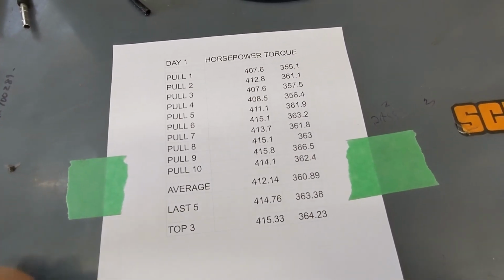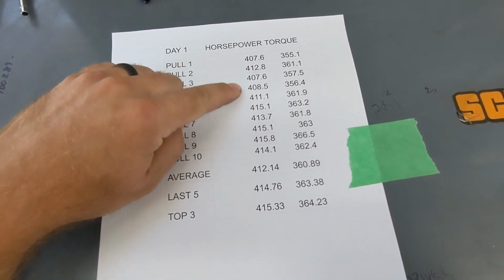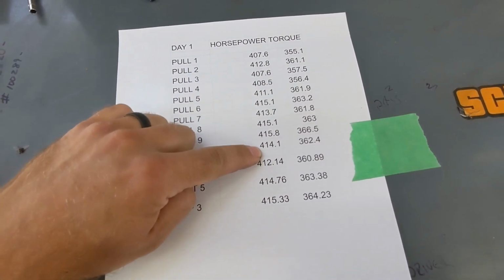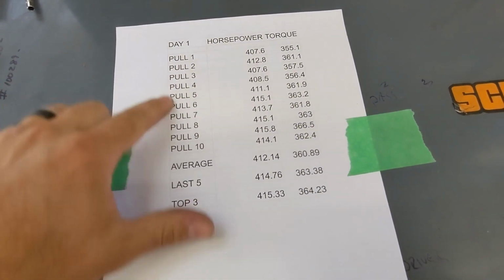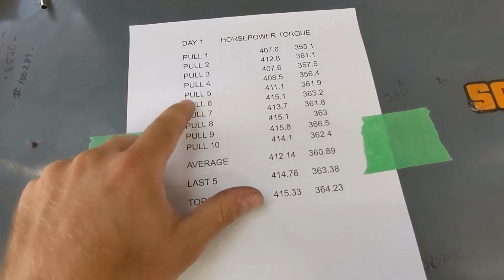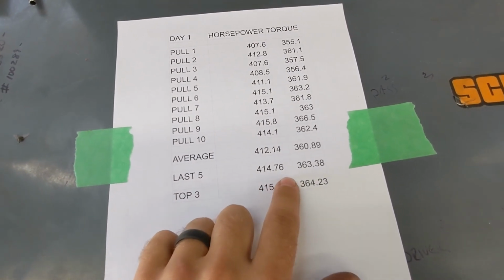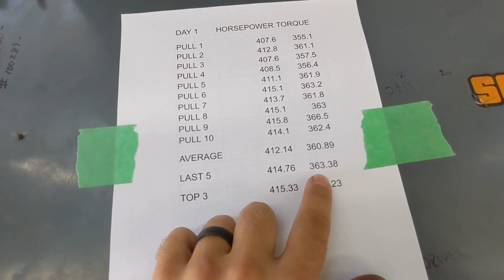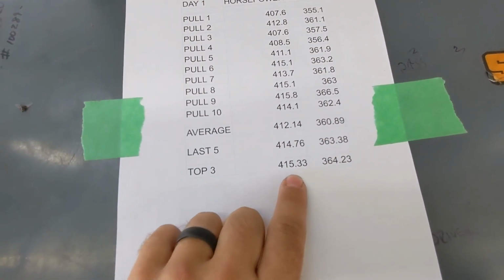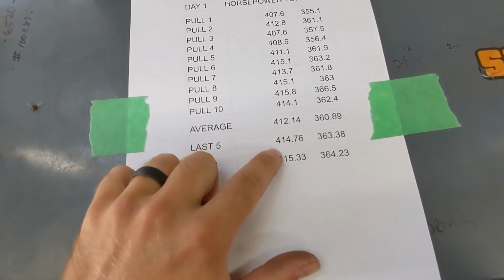This is what we got. It does appear that throughout the testing, after the trans, rear end, everything warmed up, it started to make more power on the last 5 pulls. So I went ahead and did an average of all 10, and that's this number here at 412, 360. And then the last 5 pulls, that's the average here at 414.76, 363.38. If you take the top 3 pulls out of all 10, it equals 415.33 and 364.23. That is pretty close in my opinion.